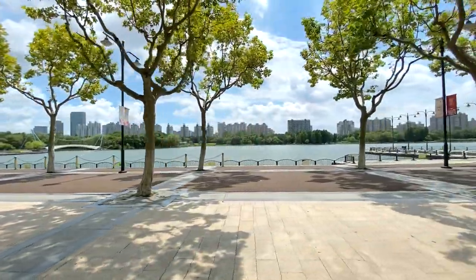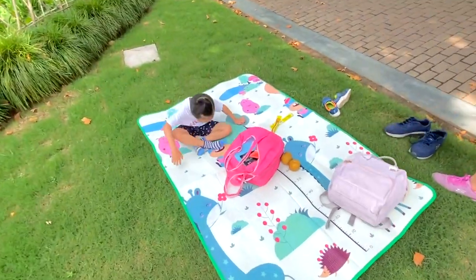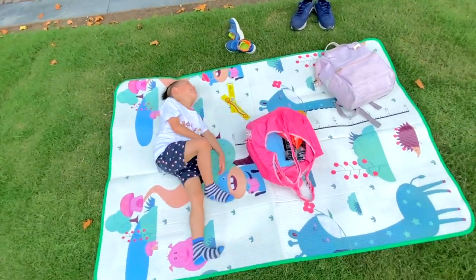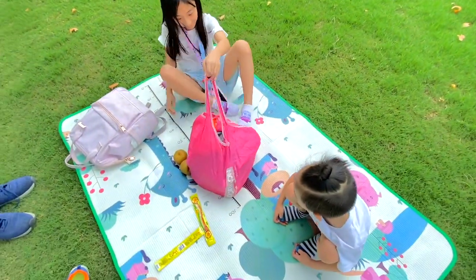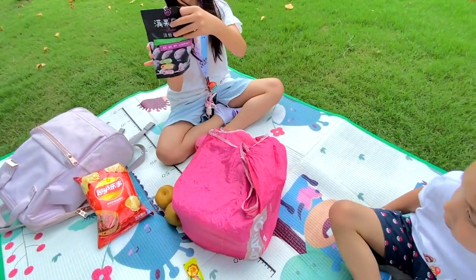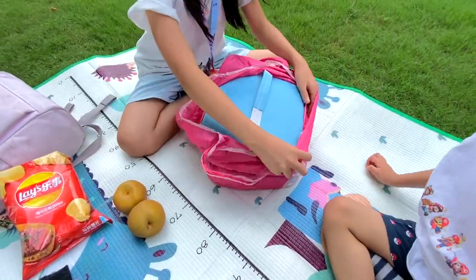It's already noon and we're so hungry, but don't worry because we already prepared our lunch in the lunch box. We will have a picnic. We have chips, raisins, and food.